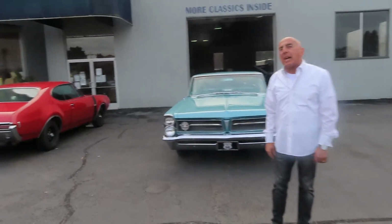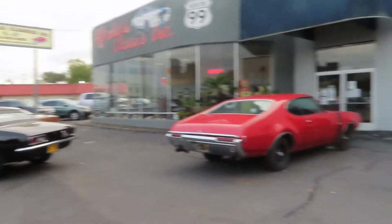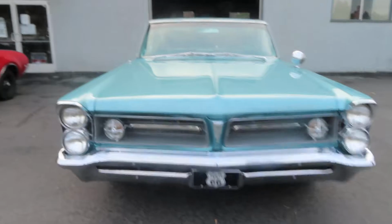Affordable Classics here in Gladstone, Oregon. Here is a gorgeous 63 Pontiac Grand Prix.